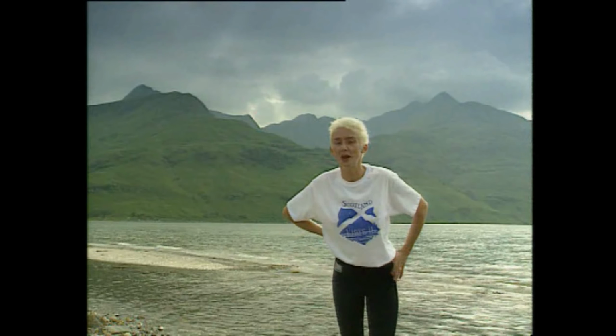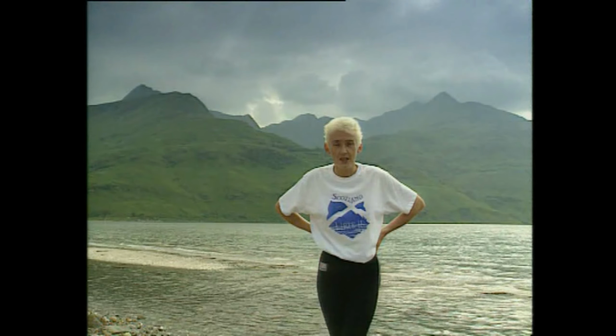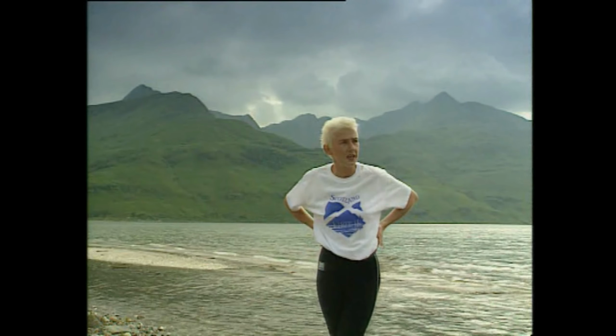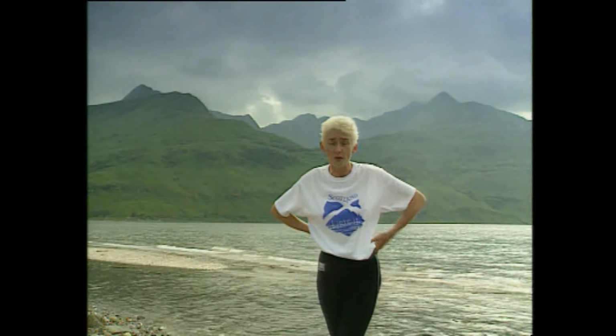This is us finally arrived at Barrisdale Bay after that beautiful walk. This is where we're going to camp for the night. And I have to say, the last time I stood on this beach was about 11 or 12 years ago. I walked in from Inverie, which is over by Mallaig, and it felt very much like a wilderness. It doesn't feel like a wilderness to me anymore. Maybe that's just my problem.